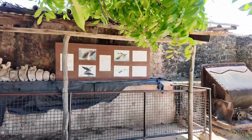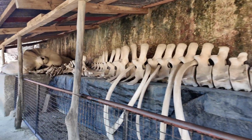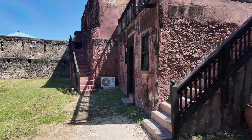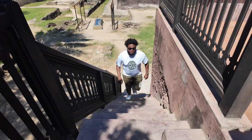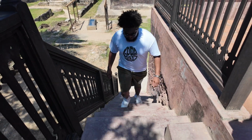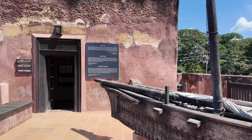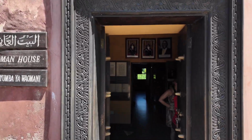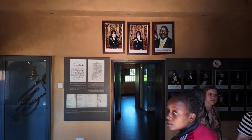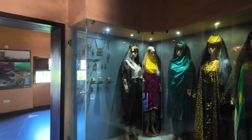Honestly speaking, man, I enjoyed every moment in here because there's a lot of things to learn about Fort Jesus. It's a historic place, and I feel like everybody wants to get to know this place, especially if you ever stop by Mombasa. Please visit Fort Jesus because there's a lot of things you need to learn about this place, and it's just beautiful, man. Just beautiful. Right in here, there's other people who are also tourists. I just went in straight, because I wanted to get the whole place.